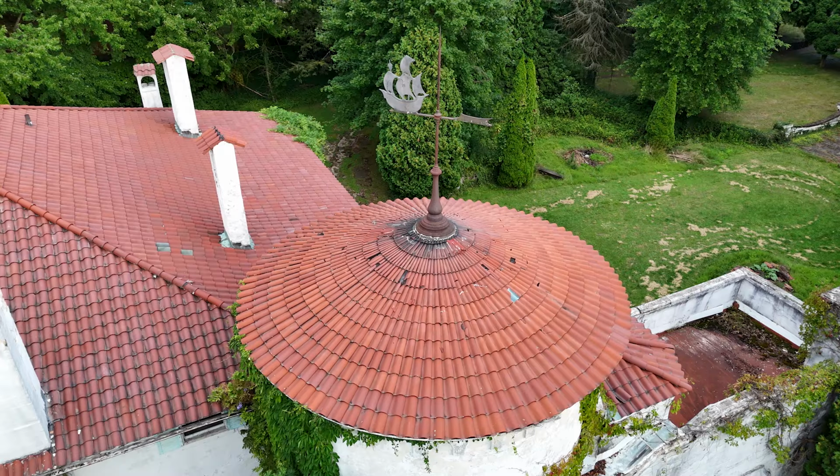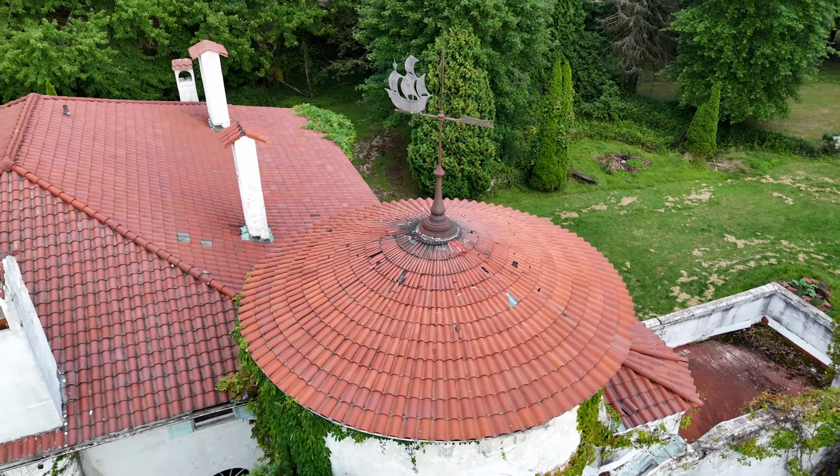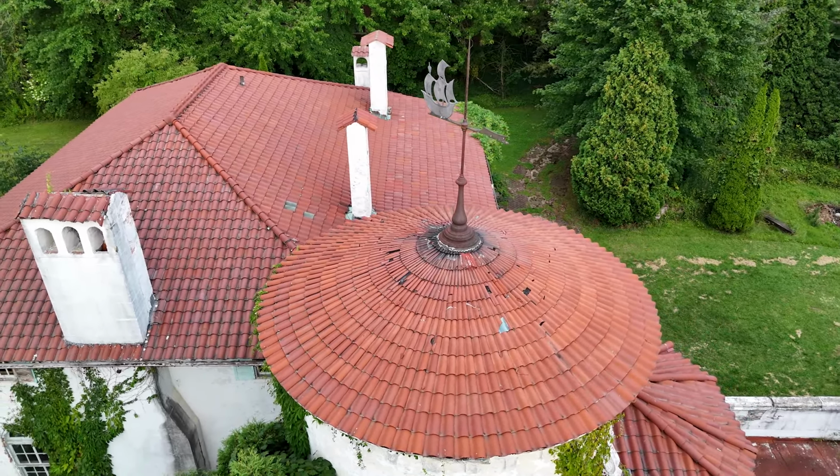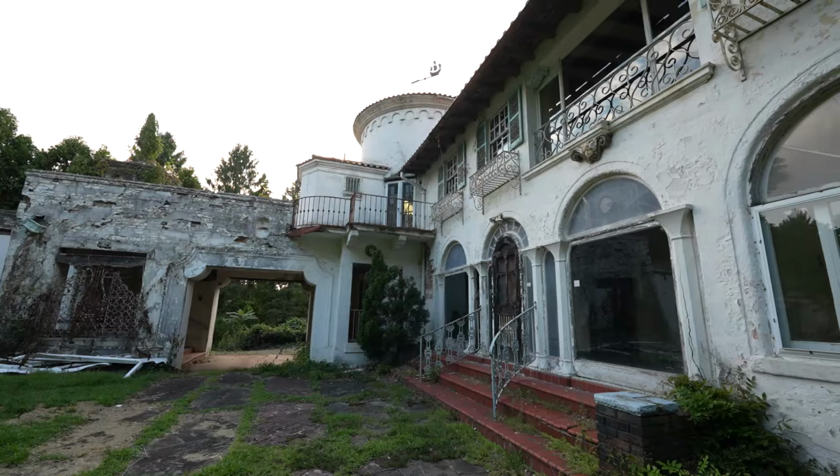In today's exploration, we're taking a look at the property of a century-old estate built back in 1923. The home was designed and built by a wealthy businessman who was involved heavily in the steel industry in the early 1900s. The estate was built with inspiration from Italian Renaissance architecture, as well as some Spanish Revival aspects.